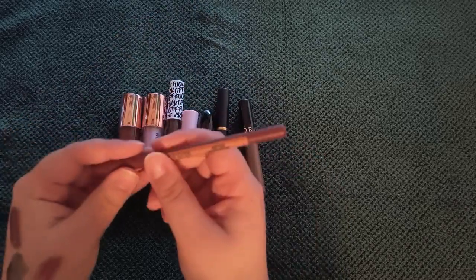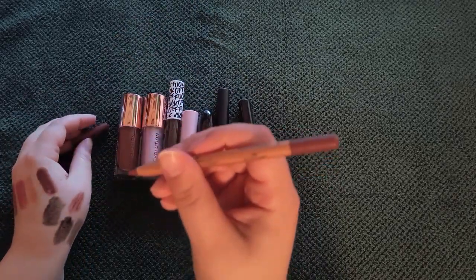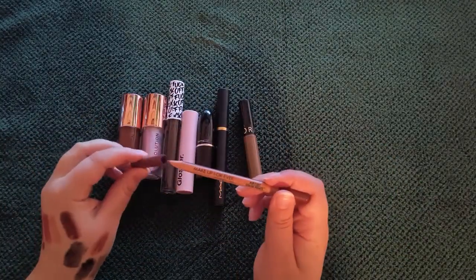I'll just talk about this now. This is the Makeup Forever Artist Color Pencil in 708 Universal Earth. This is another brick red. Brick red is like my kryptonite when it comes to lip colors.